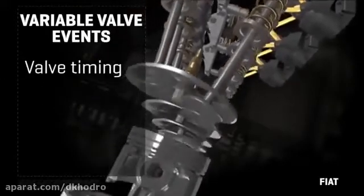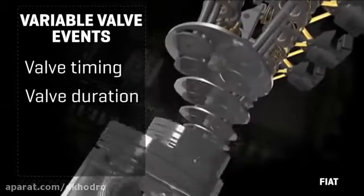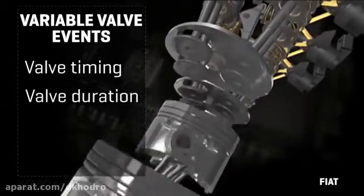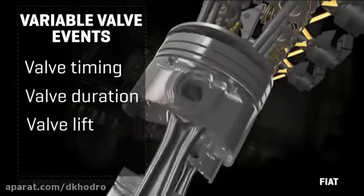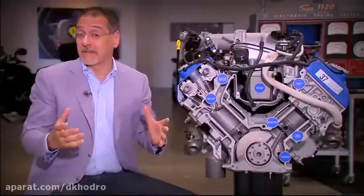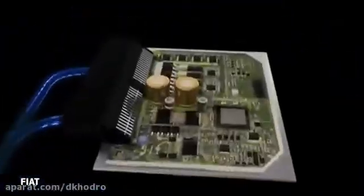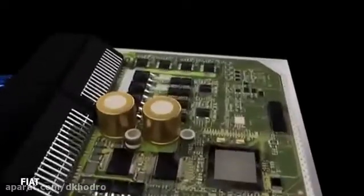Valve timing. At what points in the engine's rotation do the valves open and close? Valve duration. How long the valve stays open once it is. And valve lift. How far a valve moves off its seat when it opens. So varying all those valve events, as they're called, allows this engine, and most importantly, its electronic control unit, to constantly make a call to get the most power, the best MPG, and the lowest emissions all at once.